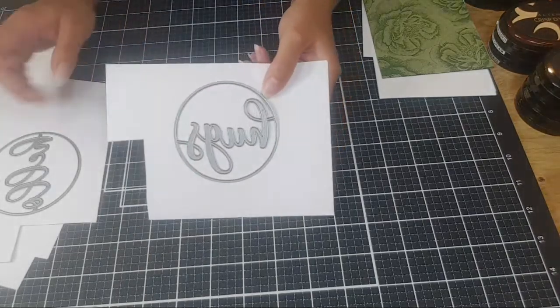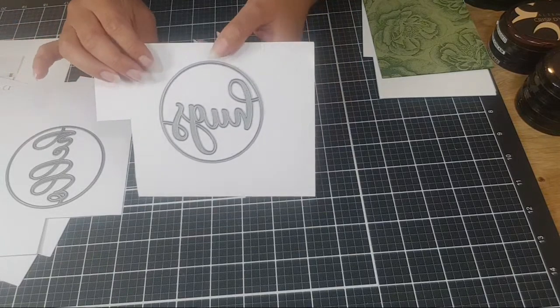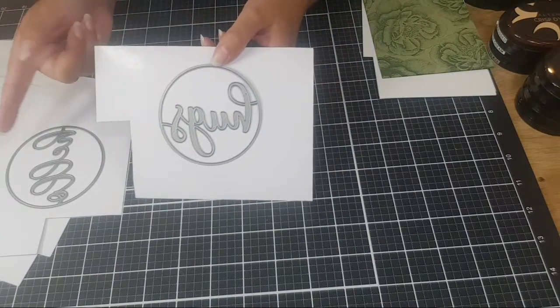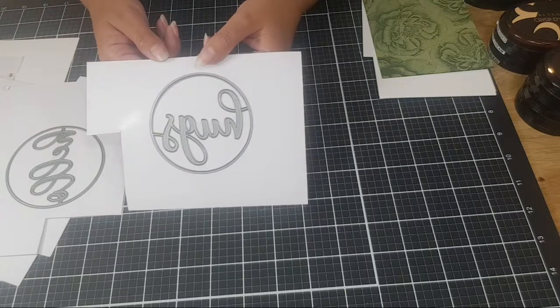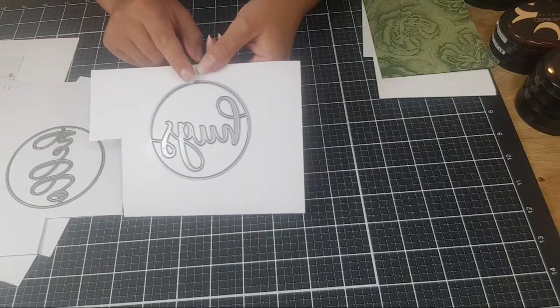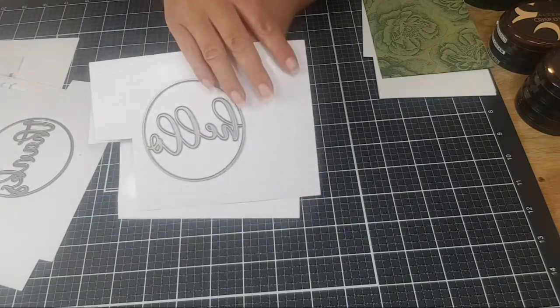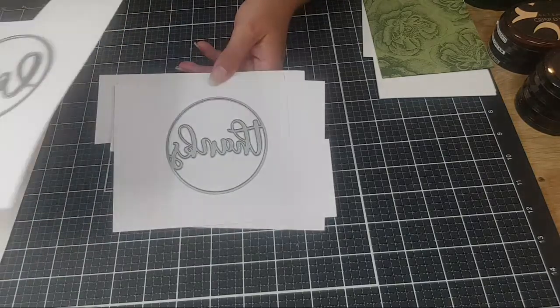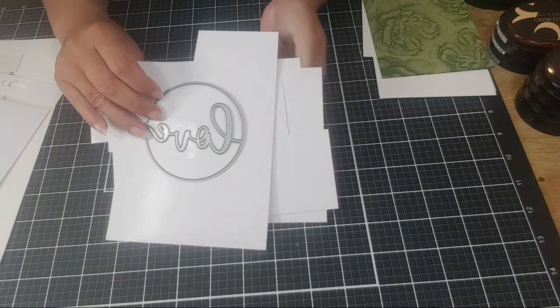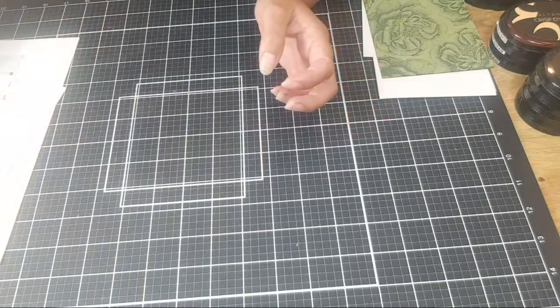So these ones, the ones that are on the board, are not in stock just yet. So just go up and pop in a reminder for you to be able to buy them. So this one is the Circled Hugs. Then we have the Circled Hello, the Circled Thanks, the Circled Love. I won't use these today but I just wanted to show you that they will be available for you.